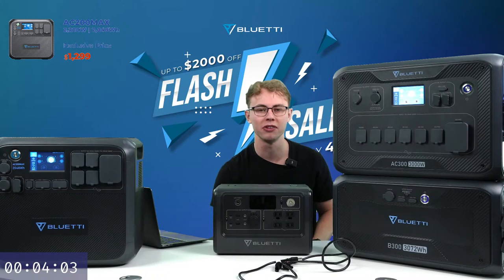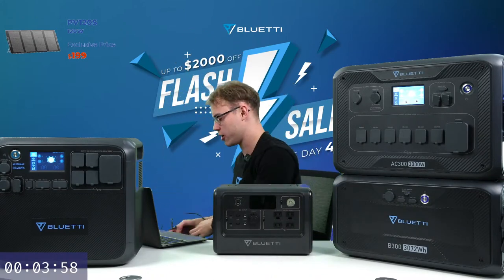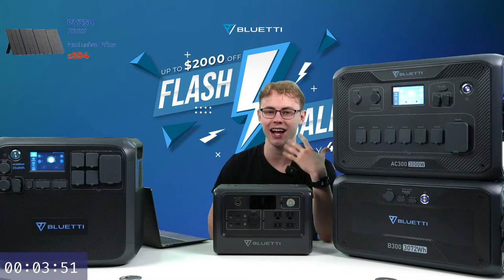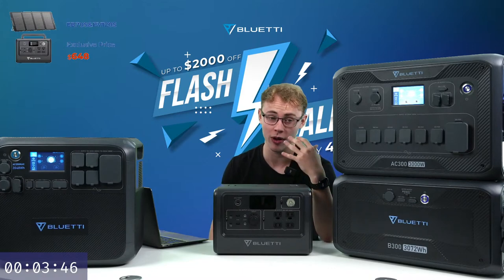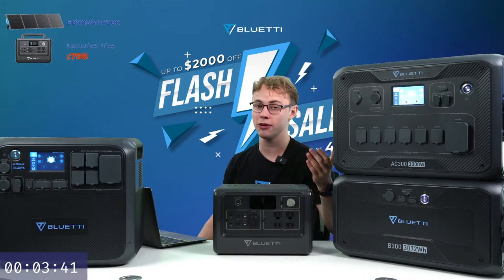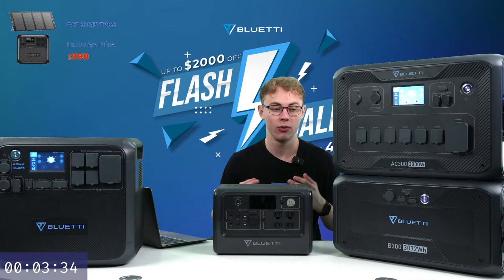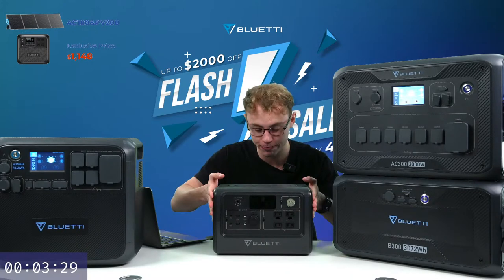Now, EB70S is an earlier unit. It was released a couple of years ago, so you will not find many advanced features like app control, UPS mode, or charging via just a cable without an adapter. Yes, it cannot compete with newer models, but it still gets the job done. This is the best way to characterize it, and this is what most people care about, right? So will it charge my devices? Will it run my desktop computer? Yes, it will. So let's take a look at EB70S.